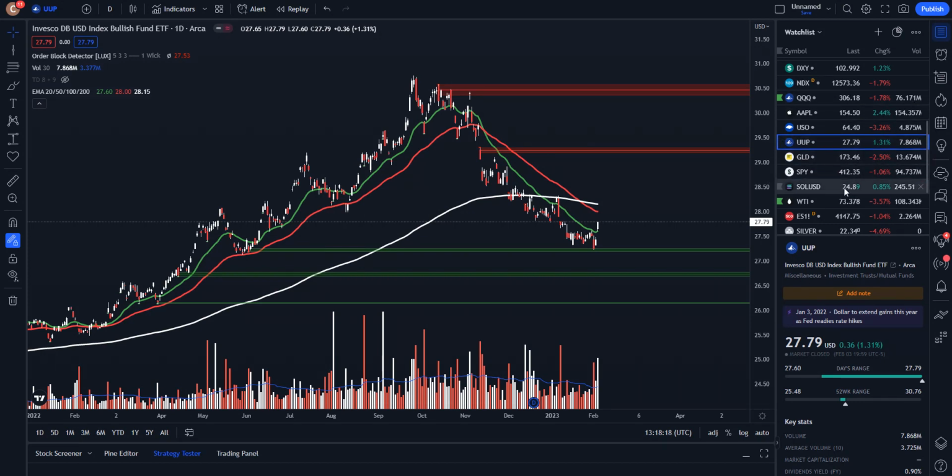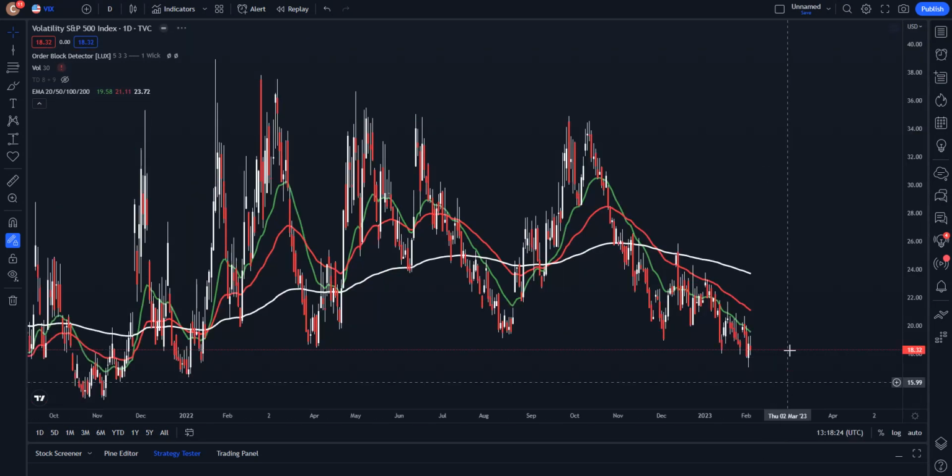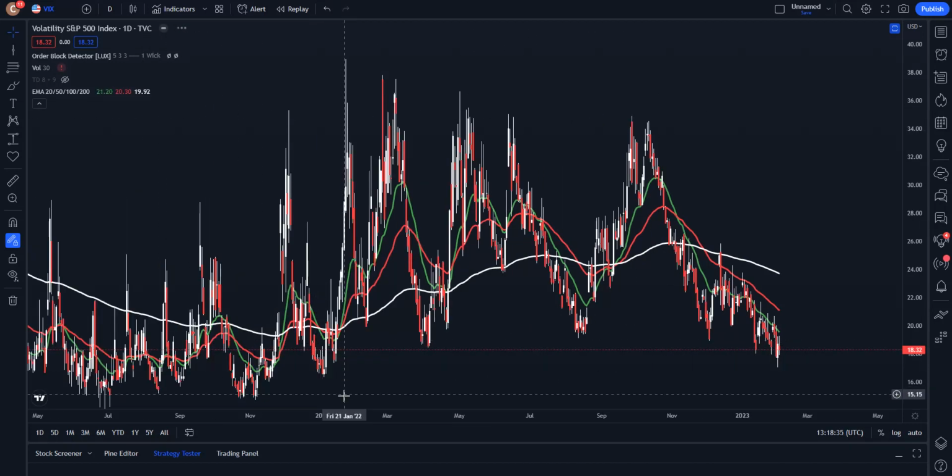Next one we're going to take a look at is VIX. And on the VIX here, guys, I've heard a lot of people say the VIX is broken, it doesn't work anymore, and I don't believe that at all. I think it's a really good inverse to the stock market, and typically, guys, whenever we get up to around that 30, 35 range, you'll see us reverse, and then once we get down into this range here of anywhere from 14 to 15 up into about that 18 range is when we typically reverse as well.